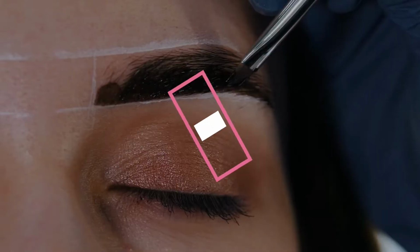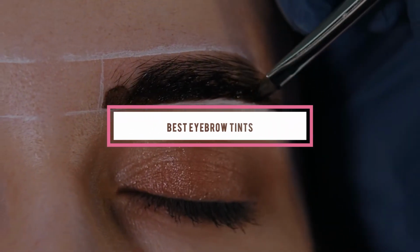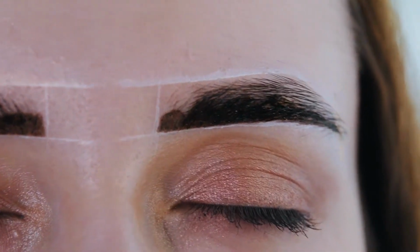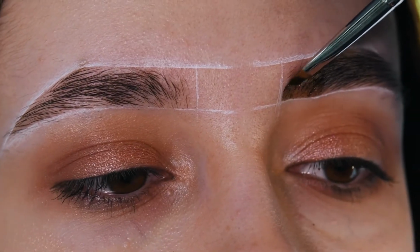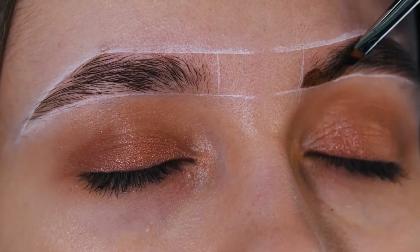If you're looking for the best eyebrow tints, here's a list you must see. We made this list based on our personal preference and sorted it based on their features, prices, quality, durability, and reputation of the manufacturers and customer feedback. Also, we've included options for every type of customer. So let's get started.